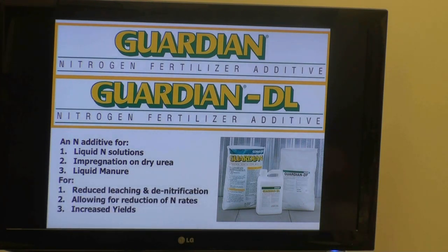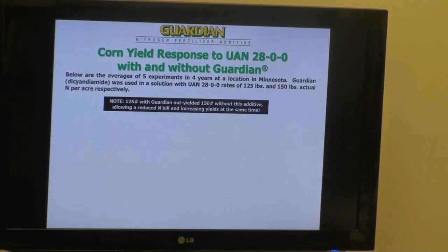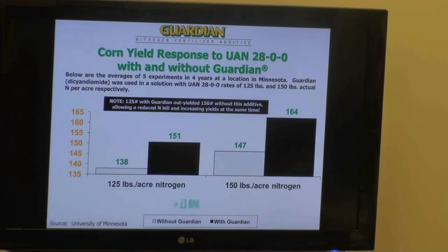Basically, what it does is reduce leaching, denitrification, and losses of nitrogen. That's where most of your nitrogen is lost. It does nothing to improve volatilization. So if you're spraying nitrogen up on the ground and you're getting some volatilization, Guardian will not affect that. But here's probably the best single set of data we've got.